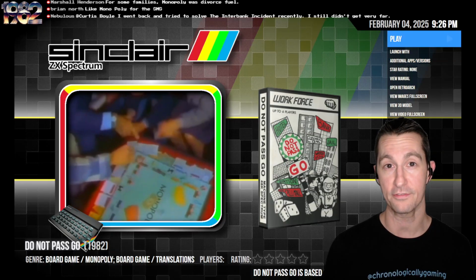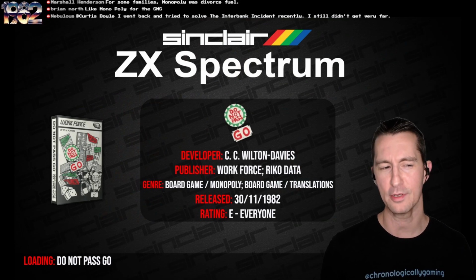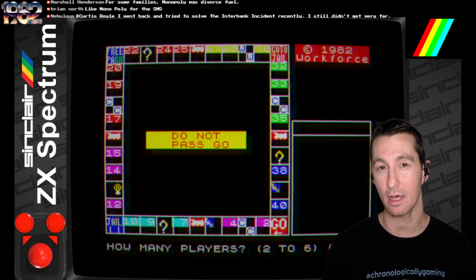So we're going to pop in and play the first Do Not Pass Go. This is Workforce at sometime in November 1982. Do Not Pass Go was first released on the Sinclair ZX81, and it was called ZX81 Monopoly. It was not licensed by any board game companies whatsoever, and it was a text-only Monopoly game.